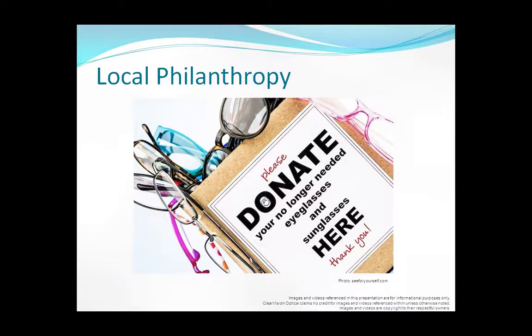Assuming you do any kind of business with the vendor, they'll be happy to do it. I'm sure your local lab will donate the services if you're going to do prescription eyewear. So it's very, very important so that it doesn't cost you much to get your vendors to participate.